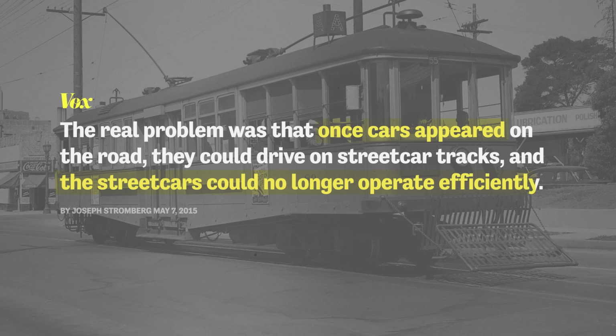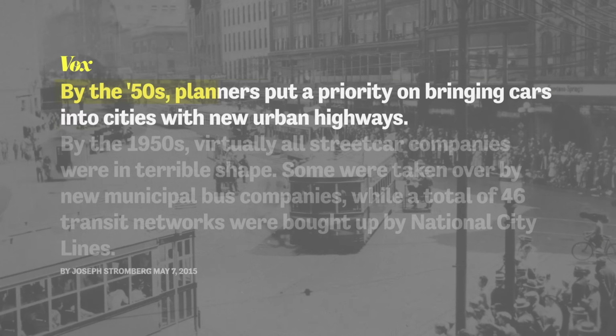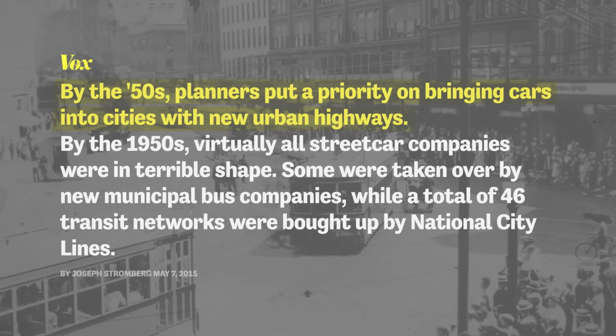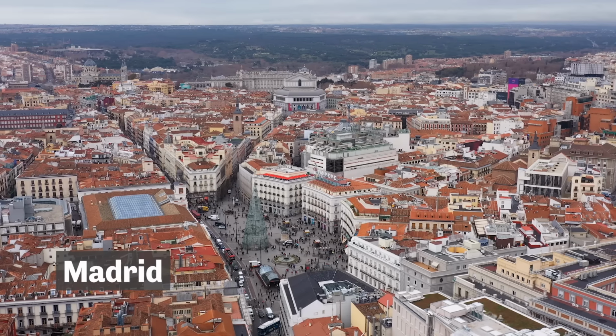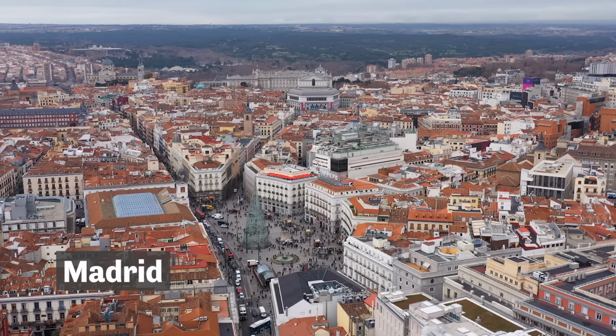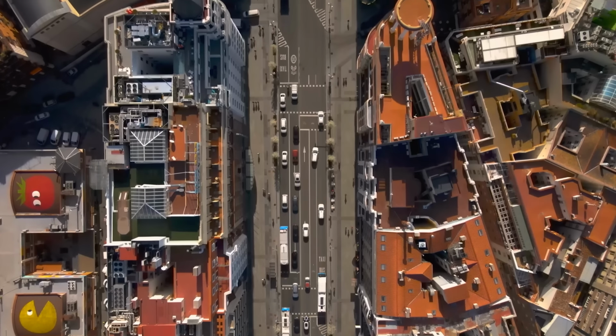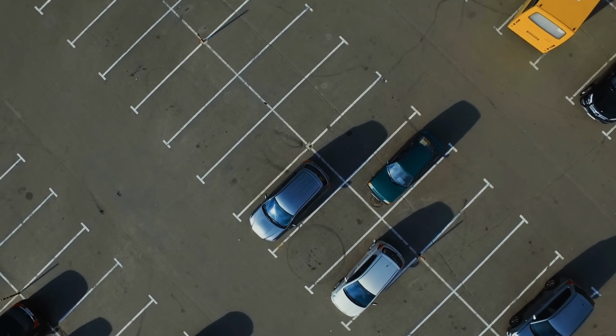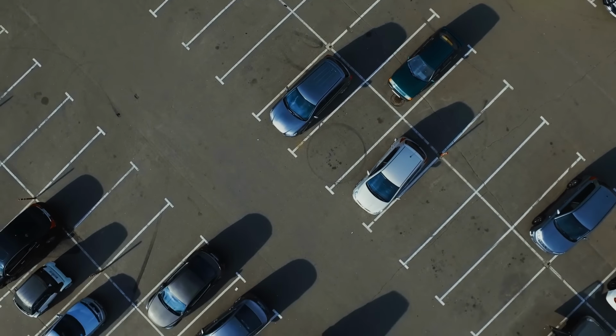I'm not joking, American streetcars like trams were actually removed to make way for bigger roads. Absolutely insane. Compare that to Oslo, Berlin, and Madrid, where discussions are underway to restrict or even exclude most cars from the city center. And let's not forget that when you have cars, you also need somewhere to park them. And this is where things start to become rather ridiculous.